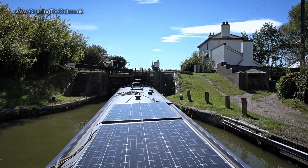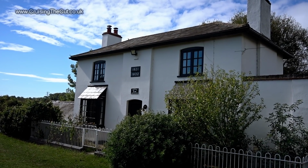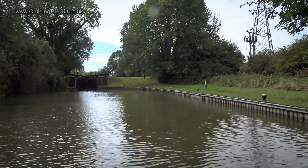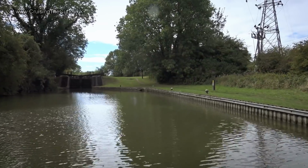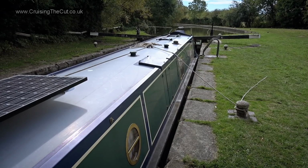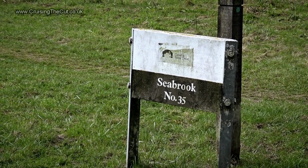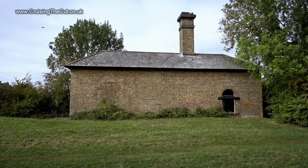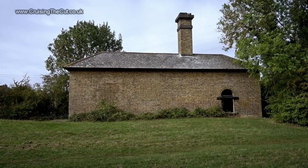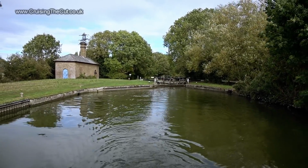Lock number 5. And another very pretty lock cottage. Isn't that lovely? This is lock 6 of 9. The 9 I hope to do today if I want to get to Marsworth. That's its official title, Seabrook number 35. And I'm assuming this was one time a pumping station, but it certainly looks fairly abandoned now. Next lock is just round another corner.